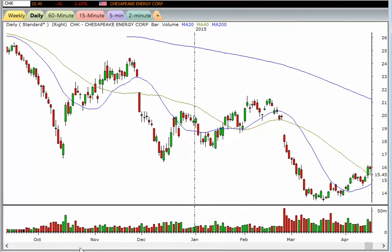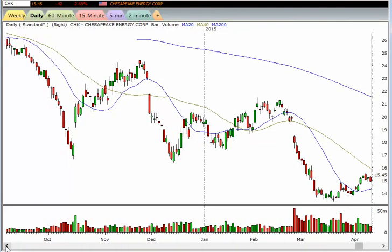Now, this last week, we were sitting right here, and I said, look, I like this as a long idea, as a day trade and a swing trade. Both ideas. But you've got to find your pattern, your edge. You've got to have a plan. You've got to know what you're doing, and you have to have an edge. You can't just haphazardly trade. Or, well, you can if you want to lose money consistently.